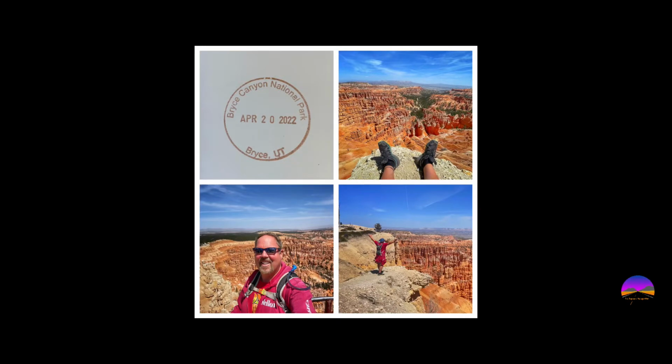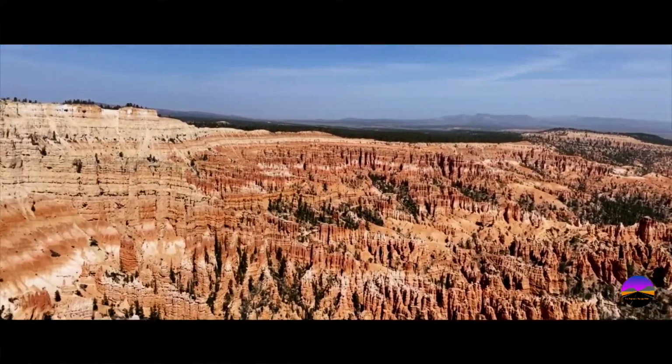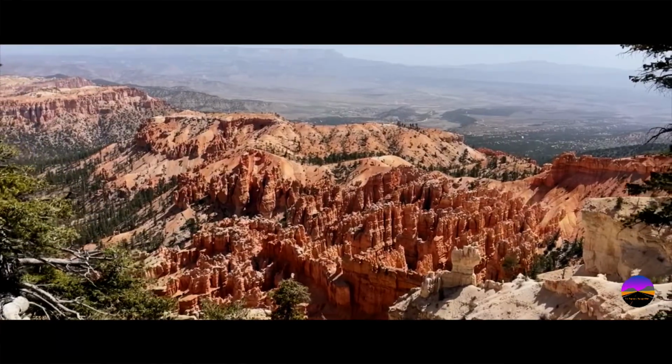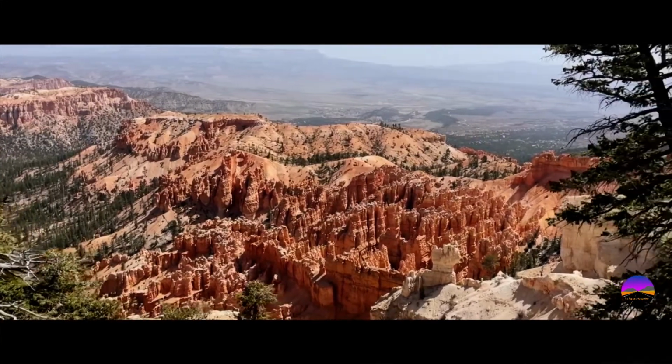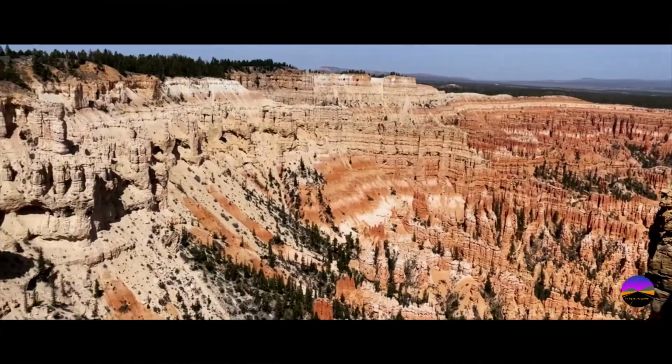Next up, Bryce Canyon National Park. I have to say, between Bryce and Zion, I found Bryce to be much more dramatic and awe-inspiring than Zion. And it was much easier to visit. There were far too many people at Zion, even though I visited both places midweek.